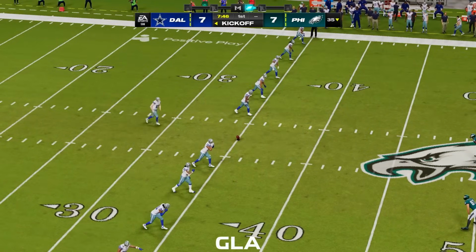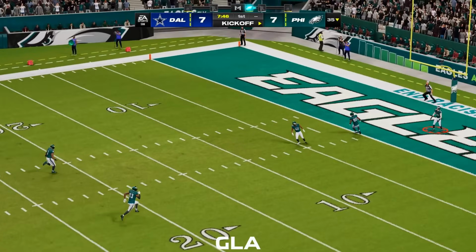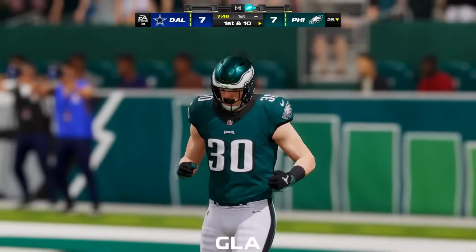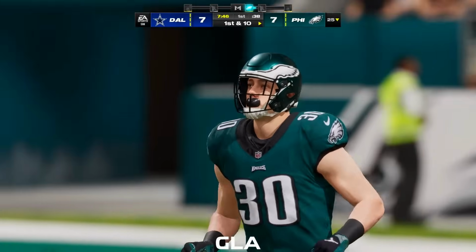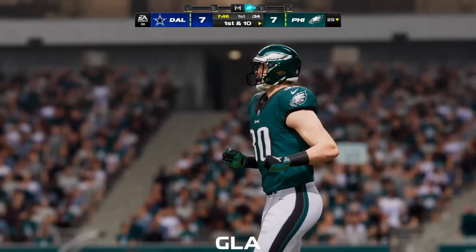Each team's had it. Each team has scored. 7-7 here as the kick's away. The return man down to a knee, and this will come out to the 25-yard line. So back onto the field here come the Eagles for their second drive.